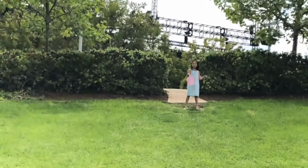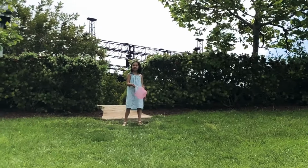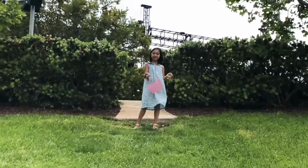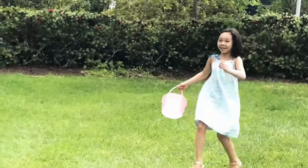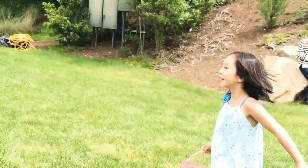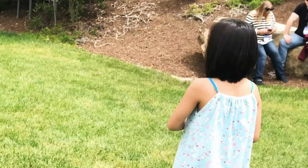Looks like the music is starting. Looks like the concert has started over there already. All right, let's come down. Come down. Let's come. Whoa. Looks like they started already. Oh my god. They started a concert or something over there.